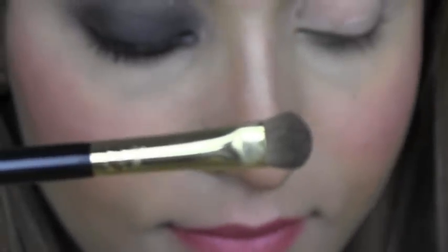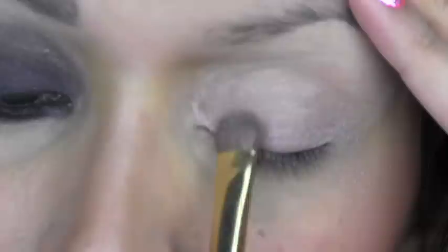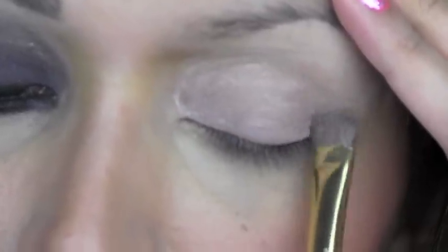I'm using a Sigma eyeshadow brush. I'm using this light rose beige colour here. I'm going to apply that across the whole of my lid. Lighter colours reflect light, making them stand out more and giving your eyes a slightly larger appearance, which helps counteract the smaller appearance that the short-sighted glasses lenses gives your eyes.